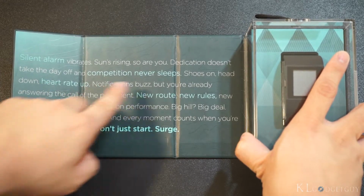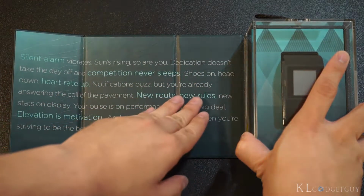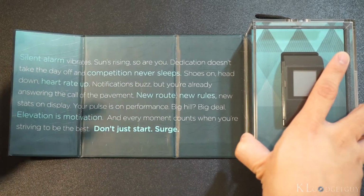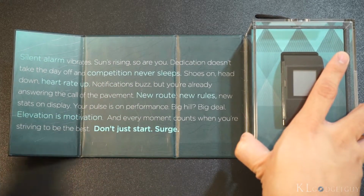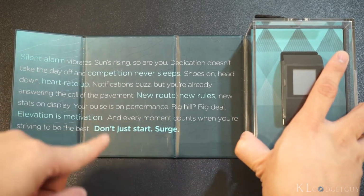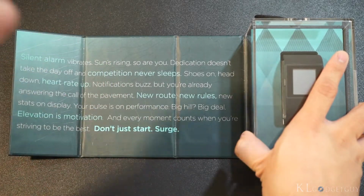And it has heart rate scanner with a heart rate app. New rules, which means you could just set a new pace, a new target every day. And elevation is motivation, which means it also tracks elevation in your running. And it says, don't just start, search. Alright, we're going to search right now.